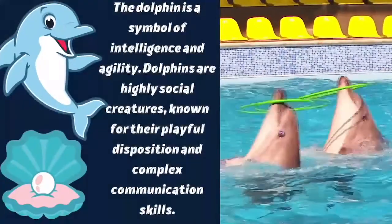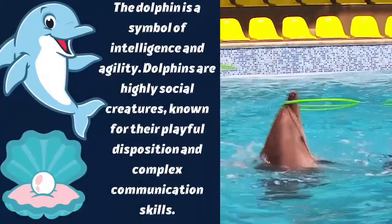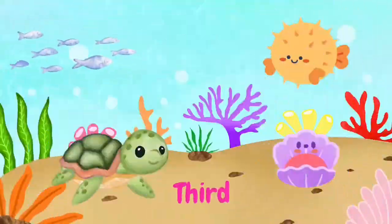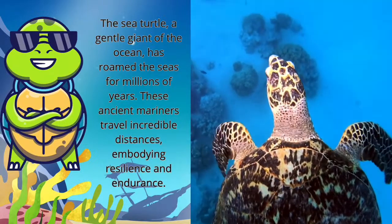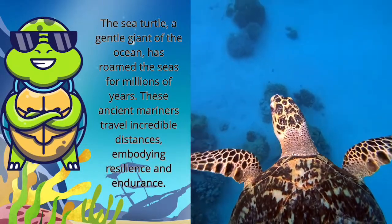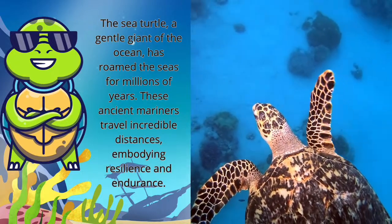Secondly, the dolphin is a symbol of intelligence and agility. Dolphins are highly social creatures, known for their playful disposition and complex communication skills. Third, the sea turtle, a gentle giant of the ocean, has roamed the seas for millions of years. These ancient mariners travel incredible distances, embodying resilience and endurance.